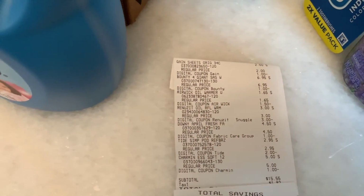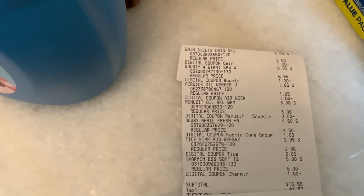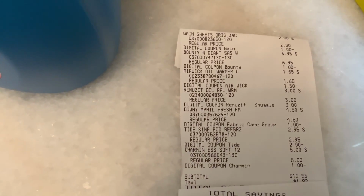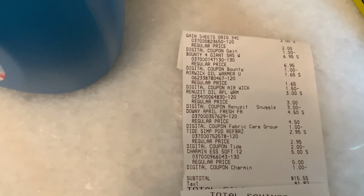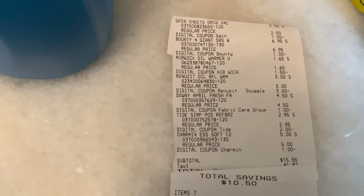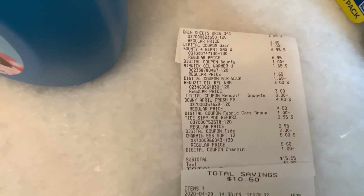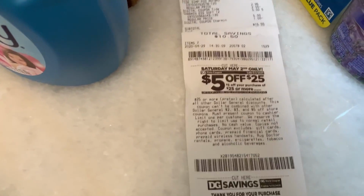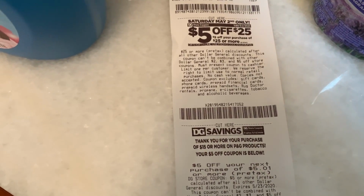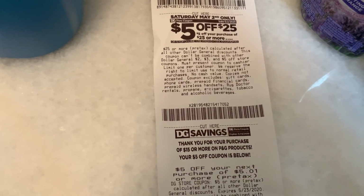So here is a close-up of my receipt so you can see how everything worked out. There's everything that we purchased and all of our digital coupons did come off. Subtotal came out to $15.55. It would have been a little bit cheaper, but we did pay an additional 15 cents for the Earth Wick, and we had a total savings of $10.50 on those 7 items. But we did get back our $5 coupon at the bottom of our receipt. So on my next purchase of $5 or more, I can get $5 off.